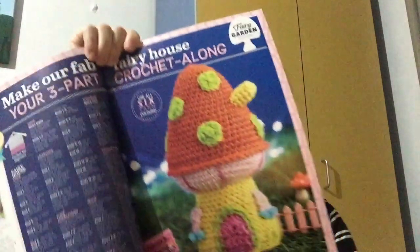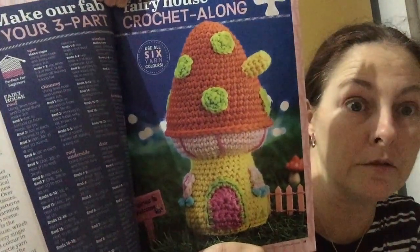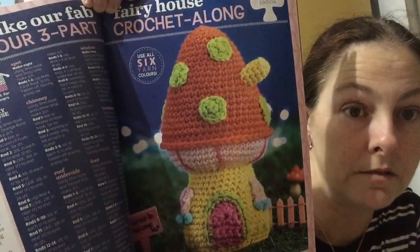And the one thing I will be doing with this magazine is this crochet along. Look at that. How gorgeous is that? So I shall have some fun with that. But anyway, so that's my other acquisition.